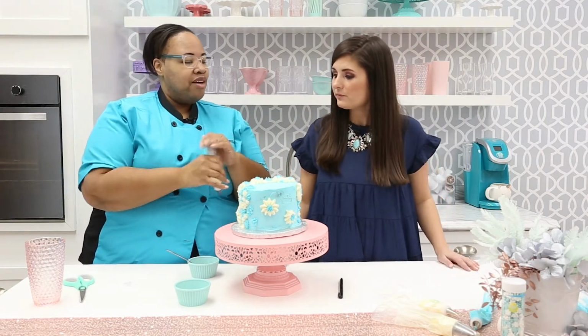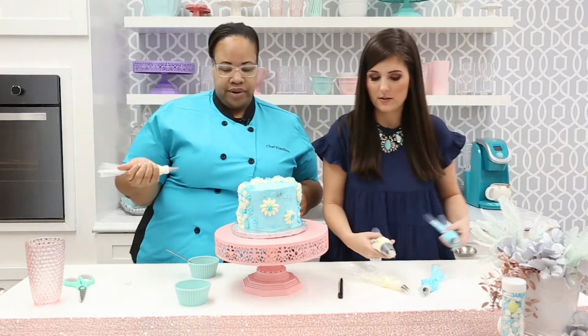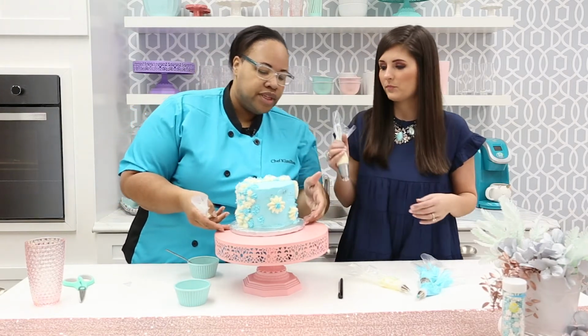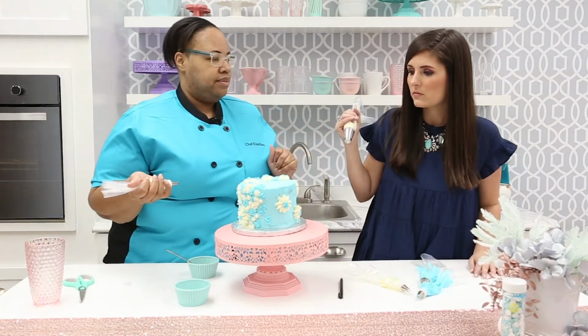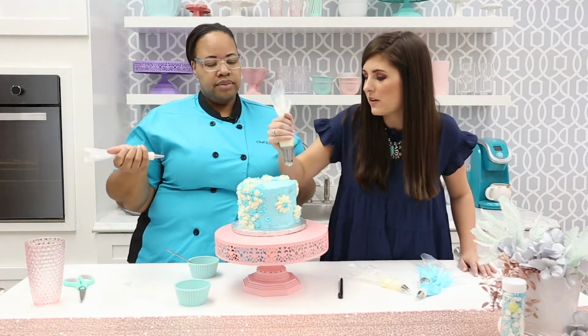Okay. So we have multiple bags. Yes, you've got some here. Which one should I start with? It doesn't matter. You're gonna pick whichever one you want. I'm gonna go with the largest one. Yep. With the really big one, you're just gonna do one dot wherever you want to put it. Okay, am I going on the side or the top? It doesn't matter. I'm gonna go on the top because I feel like I can do that better.